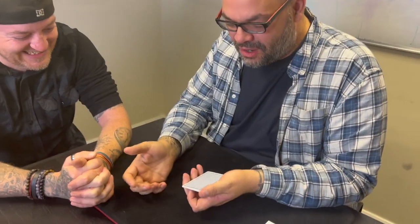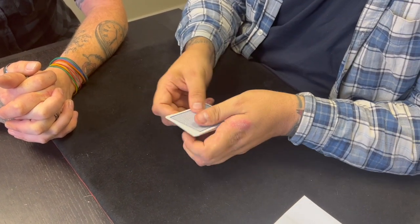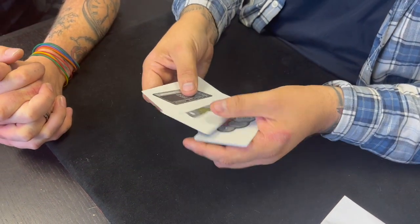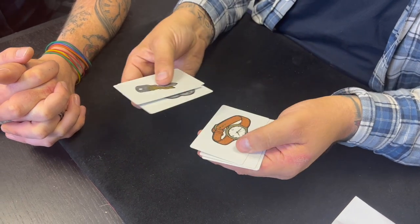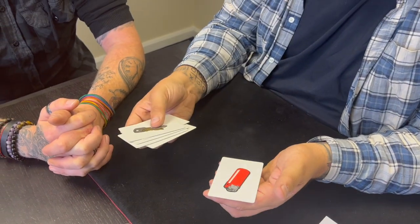Anyway, yes. I have some stuff here that you would find either in your pocket or in a desk. I've got six cards altogether. Okay. So we have a calculator, which you might have on your desk. Yeah, in the 1980s. Still got one. We got keys. We got money. We got a watch. We got glasses or sunglasses. And finally a lighter.